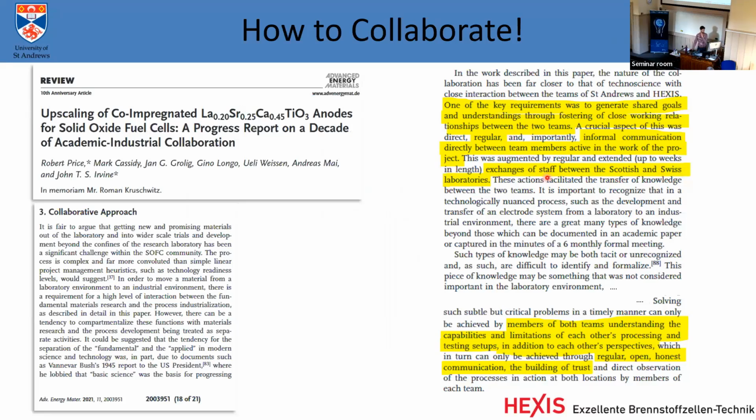And we reported these results, which I'm very proud of, and they're all very nice. So if you want to look at the technical detail, you can have a look at this reference. But my favorite section is actually a section on collaborative approach, which was written by my colleague, Mark Cassidy. So just highlighted a few areas of this. I won't read through it all, but the key requirements were to generate shared goals and understandings through fostering close working relationships. Regular informal communication, as well as more formal things. You can't just have 6 monthly update meetings where nobody visits anyone else's lab.